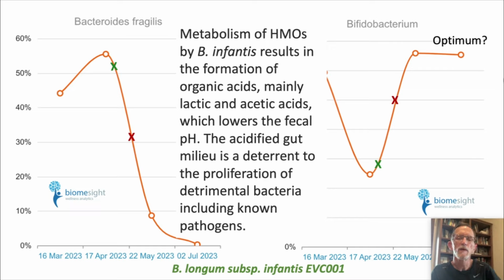And how did this happen? Well, that's part of the question we're going to try to answer. A quote from one research paper: metabolism of HMOs by B. infantis results in the formation of organic acids, mainly lactic and acetic acids, which lowers the fecal pH. The acidified gut milieu is a deterrent to the proliferation of detrimental bacteria, including known pathogens.